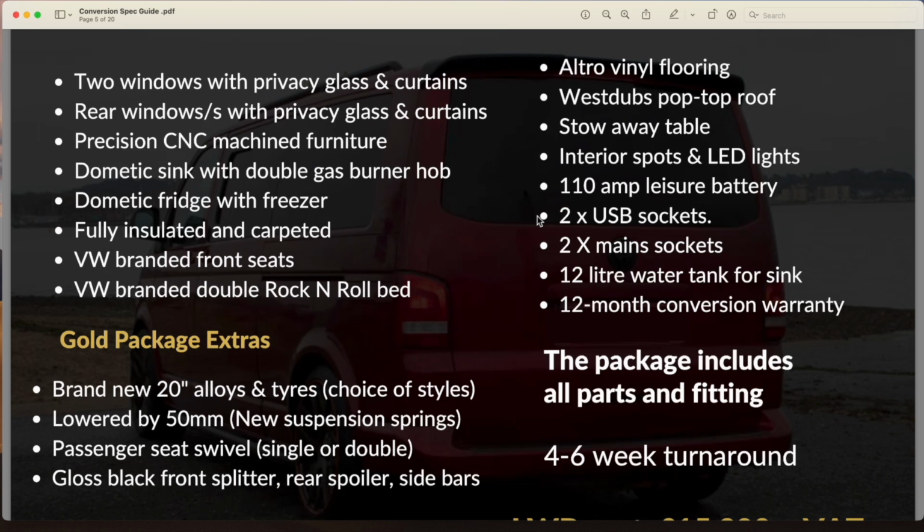And we also lower the van by 50 millimetres, and we put on brand new suspension springs, and this just really gives a little bit more of a sporty look to the van. If you didn't want to have the van lowered, obviously that's something we can remove from the package, but we do actually recommend lowering the van because it does improve ride quality.